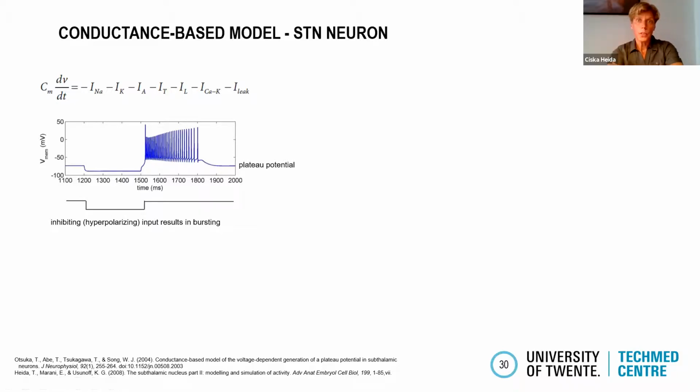Yeah, so we looked into the STN neuron model, and one of the aspects that probably is quite important in relation to Parkinson's disease is the ability to show bursting activity. The calcium type of currents, the ion channel dynamics, are in this model responsible for this generation of bursting. So what we see is that if an inhibiting input, a hyperpolarization, is applied to the membrane of the STN cell, and this hyperpolarization is released, then the STN cell starts to fire a burst.